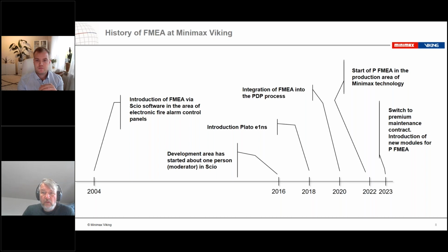In 2016, due to normative requirements and customer requirements, the FMEA was rolled out again in the development area, with one person as a moderator using the SKIO software.